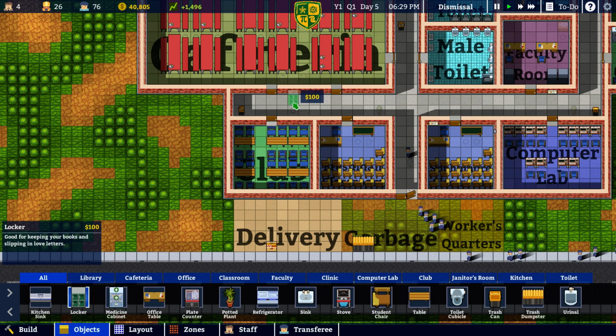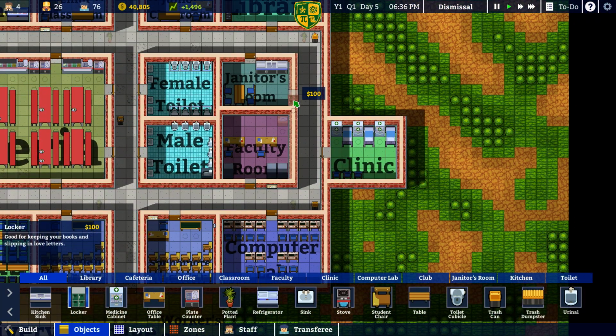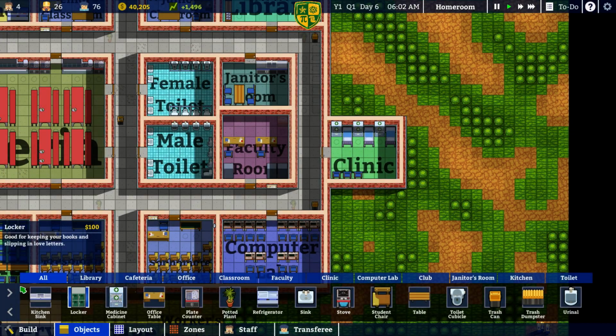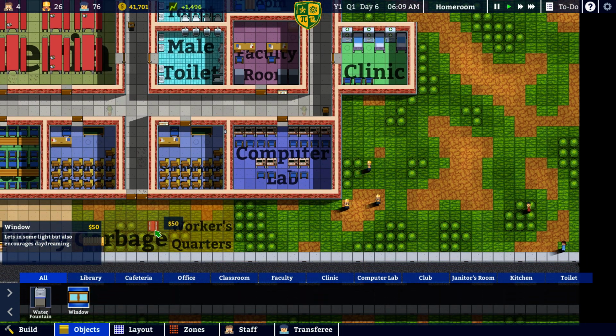Now, I put some lockers in one of my other schools, and the students didn't even use them. So I'm not really sure what the point is for lockers. Nobody seems to be using this hallway, so I'm going to go ahead and put some lockers in here, and we'll see if anybody does anything with them. But I don't really know that they're going to serve any good purpose. And whoops, there we go. Looks like that's about it for decoration. Windows. Guess we could put some windows in. Everybody likes windows. Rotate it.